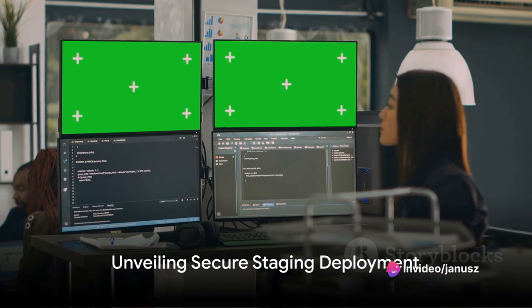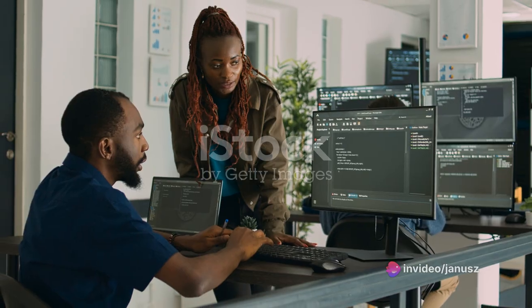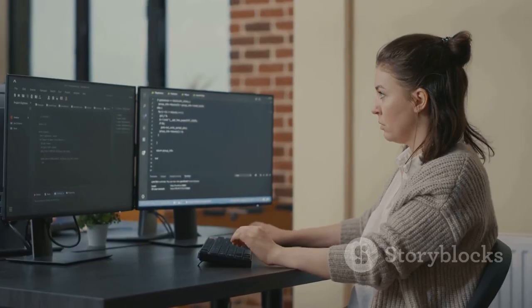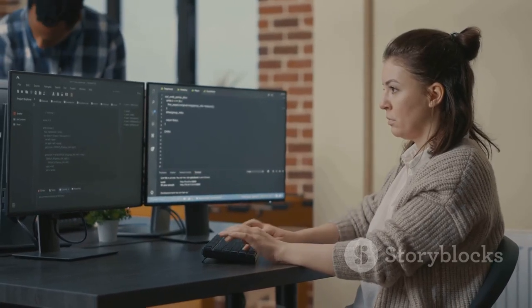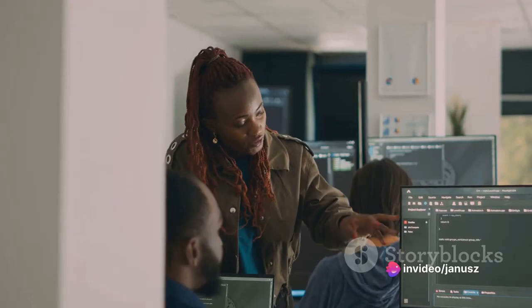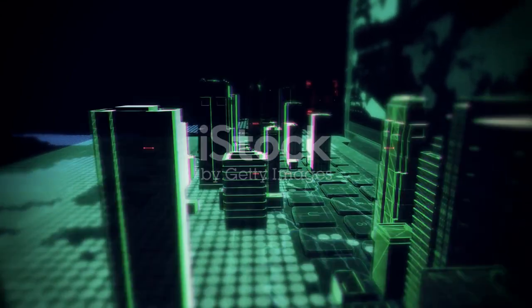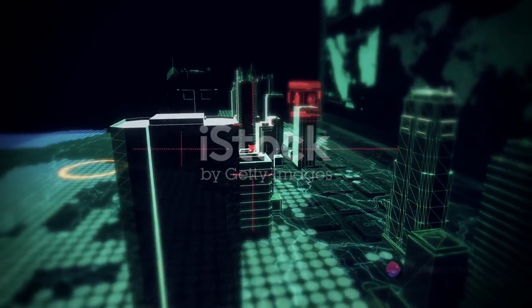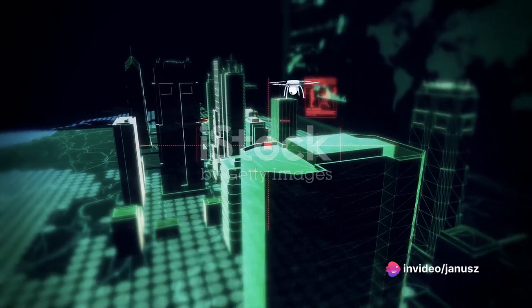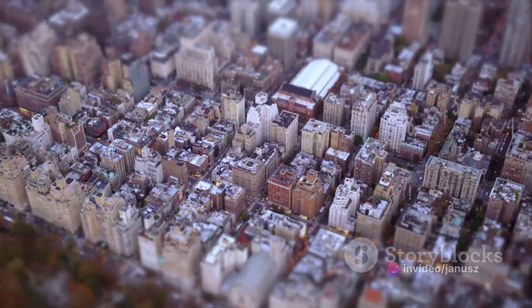To understand the importance, we first need to grasp what secure staging deployment truly is. Let's delve into this. Secure staging deployment is a crucial phase in the software development process where the code, freshly out of the development stage, is deployed to a staging environment. This is not just any environment, but one that closely mirrors the live production environment. Imagine it as a parallel universe where developers can test their code in a safe sandbox that mimics the real world, but without the risk of causing havoc in the actual live environment. This is the essence of a staging environment.